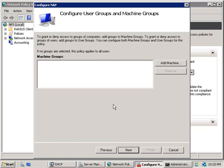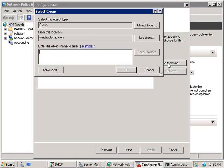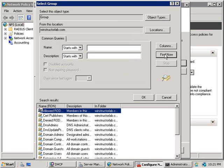Now we can configure user groups and machine groups that are going to enforce this policy, and in a production environment, you'll probably have a group of users or a group of computers that you want to use to enforce this policy. So to add them in, you'll click on the Add Machine button, and then we can either enter in the name of a group here, or we can click the Advanced button and then Find Now, and then locate the group that we want to enforce this policy.